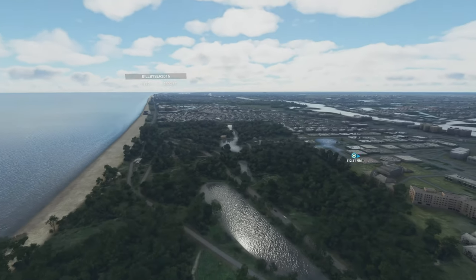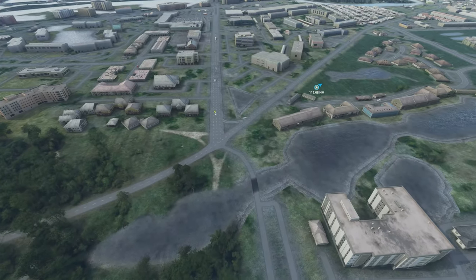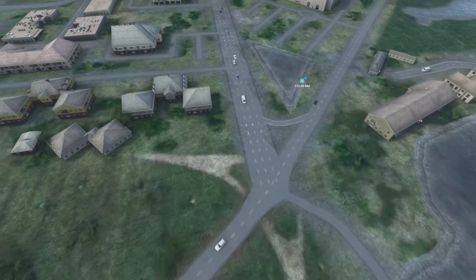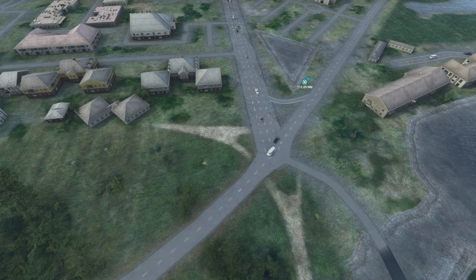So when you see the cars from a distance, they feel realistic if you're not paying attention to them. It's just when you look closely that you notice that they do weird, strange things. Okay, that one's normal. That turned. Let's see if these guys all turn. Yeah, an instant. What is that, like a 45 degree turn?